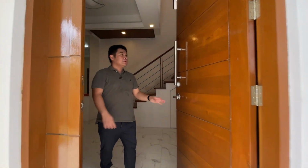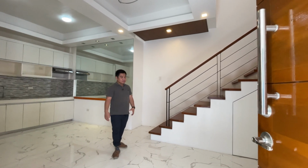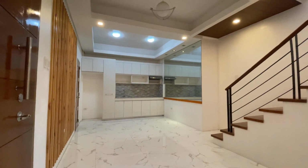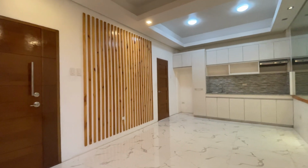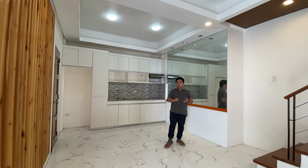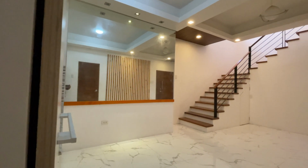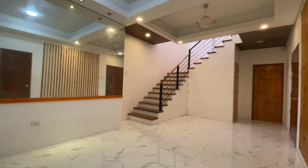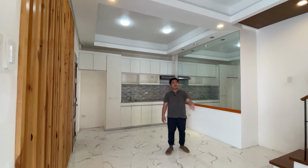For the interior, the first thing that you will notice is yung big living space natin. So this is our living area, and you can mount your TV here. Meron tayong wall na accented with wooden design, and then we have your floorings na made out of porcelain tiles. I think this is 60 by 60 porcelain tiles, and we have your lighting fixture sa taas na medyo bilog siya na mukhang may pagka-contemporary.